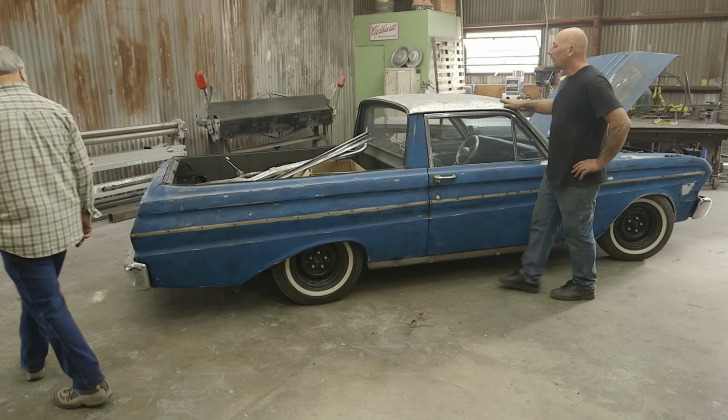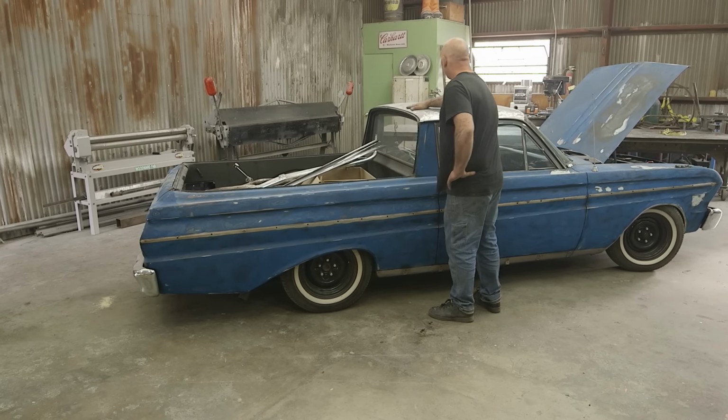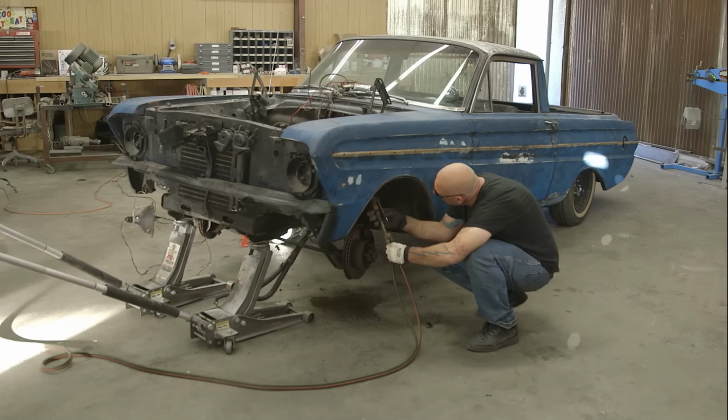Yeah, I love it. I convinced Bill that I could pull this off. All I have to do is prove it. I got a bunch of concepts. I've never done anything like this before, so I just got to make it happen.